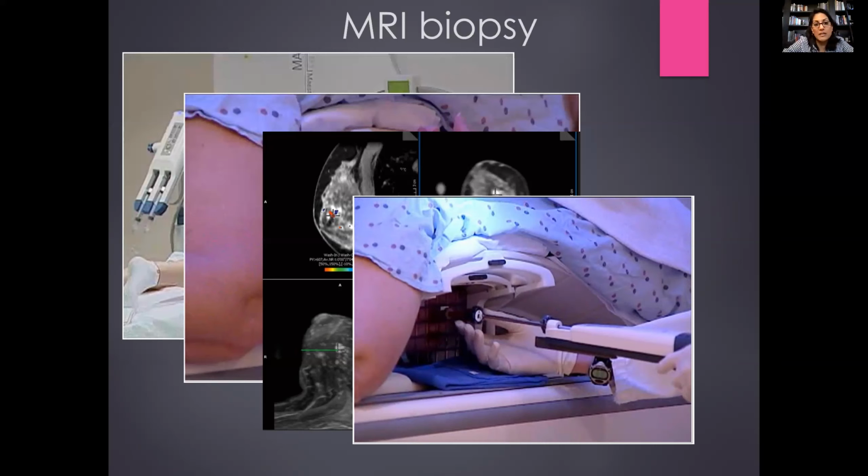And if the breast is too thin, there are things that we can do to try to get a smaller needle in. We have petite needles, but those obviously don't have as good of a sample because they're smaller.